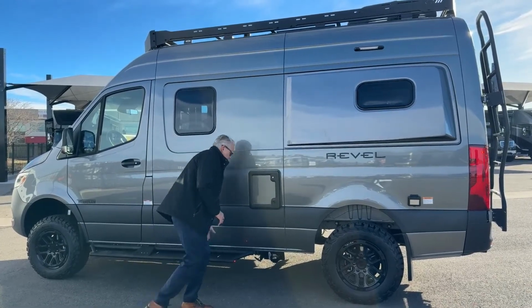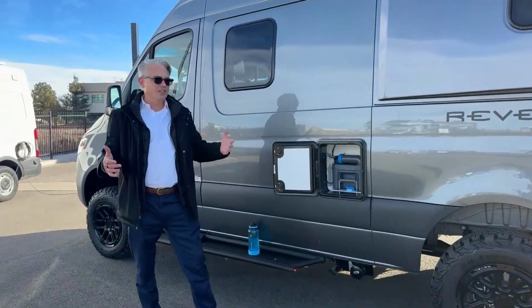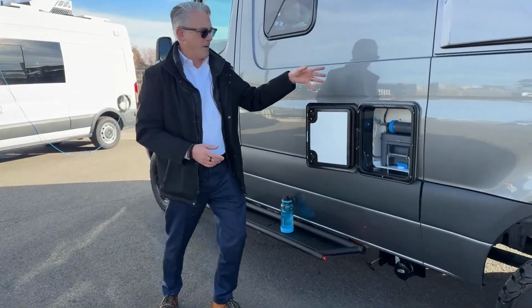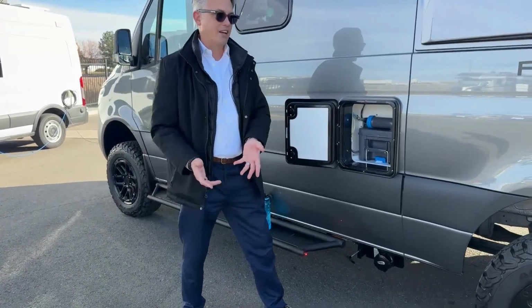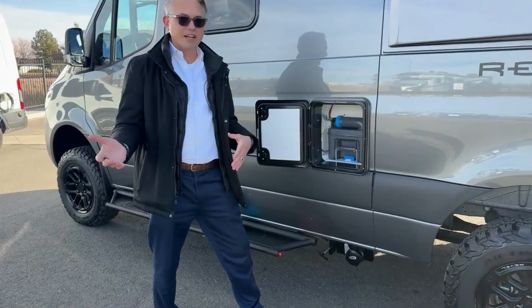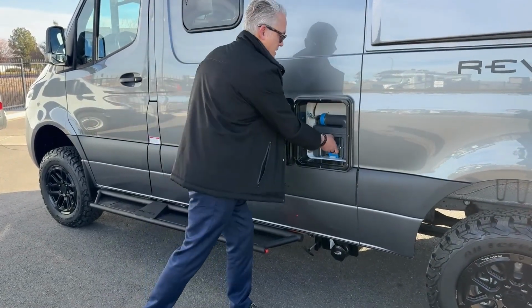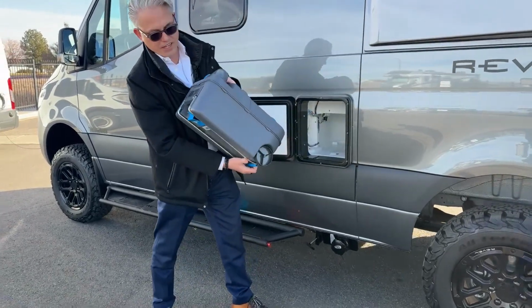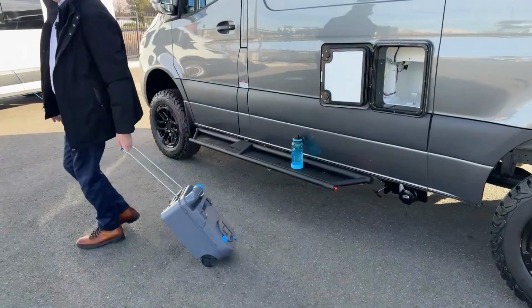So come in here, cassette toilet. Cassette toilets are the absolute easiest things to use in RVing. So you get about 5 gallons on this. You don't have to be at a hookup site, right? As long as you can drive to a place, and this is super easy to drive, guys, very small to get around. You just take this out right here. If you need to go any distance, you can just take that, roll it around.